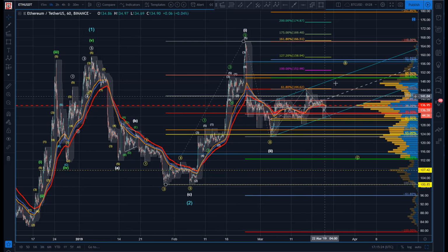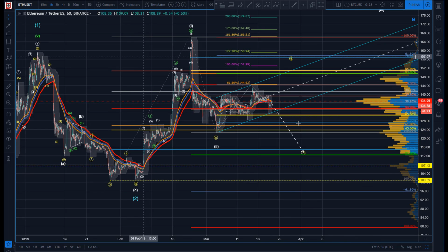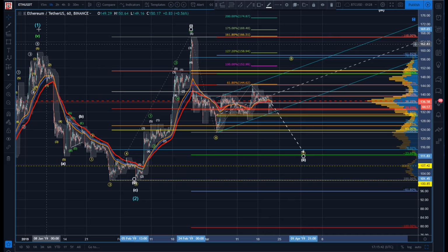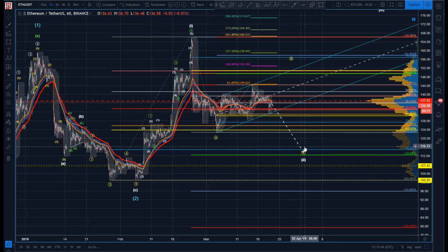Now, once we break out of this channel, then I'm going to get more interested. If we break up here, now I have a better feel for where we are. If we break down here, no problem. Am I sad? Not really. Yeah, I'm long Ethereum long term, but it doesn't invalidate the bullish count. I would actually prefer it if we did this, because now I have more confidence in where we are. So I'm much more comfortable with the trade here than I am with the trade here, because I don't know what that is.